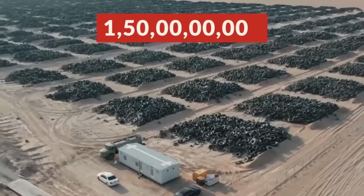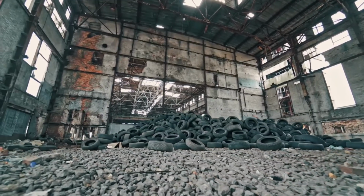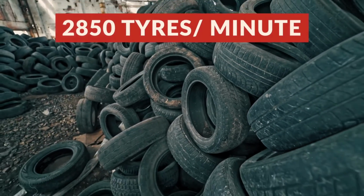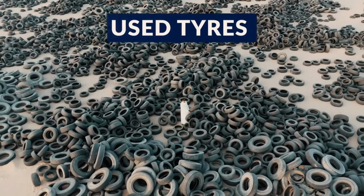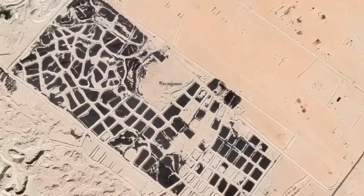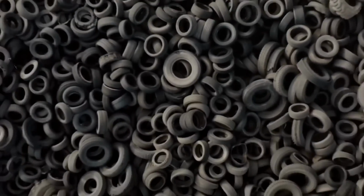Every year, 1.5 billion used tires are produced worldwide. To break this number down, every passing minute, 2,850 car tires become unusable. Kuwait is home to the largest tire dumping graveyard in the world, where used tires from all over the globe have been collected for the past 20 years. An aerial view of this graveyard reveals a stunning sight. It spans over 1,000 acres and is so large that it can be seen from space.